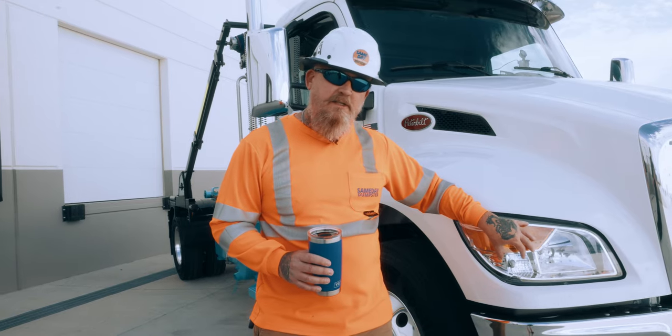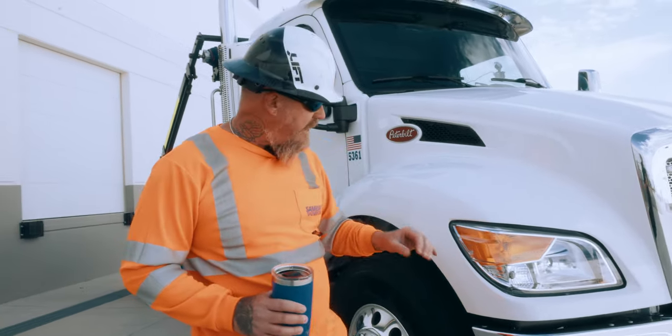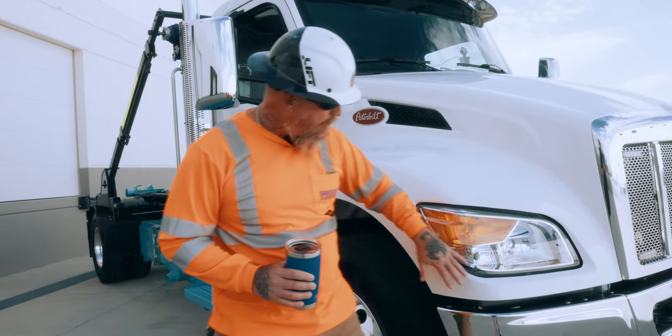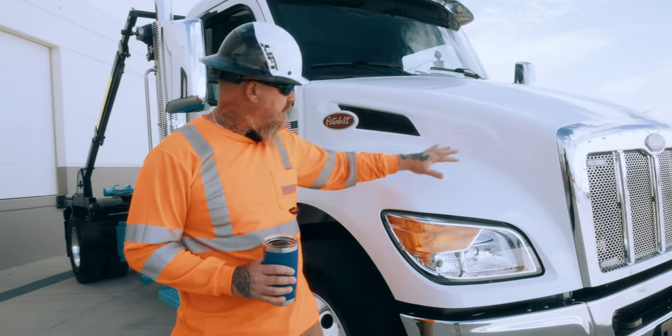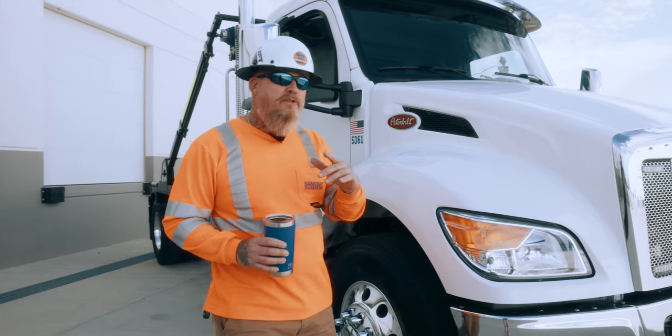These lenses are crazy expensive, and it just gives another added layer of protection against rock chips and different things like that. We've all seen trucks that are just peppered with rock chips on the front. I like to keep my stuff as nice as possible. So a little pro tip for you guys.